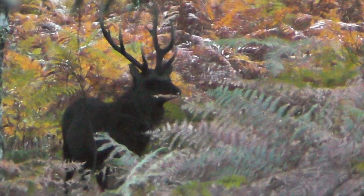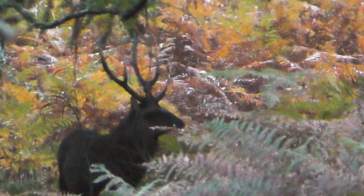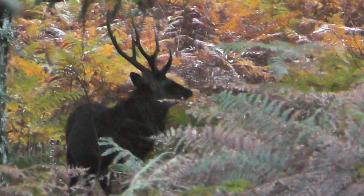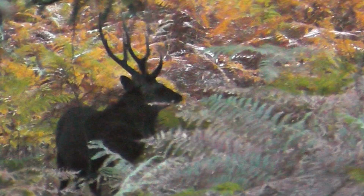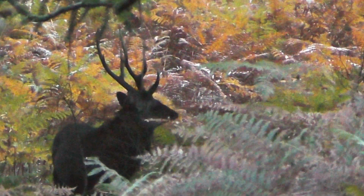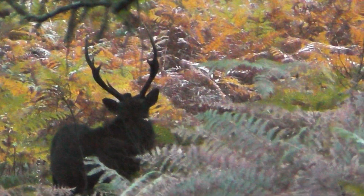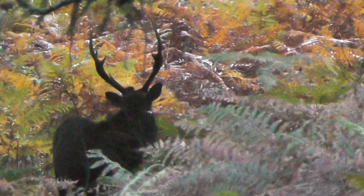Sika deer have a variety of coat colours and can range from sandy brown and red with lighter spots to dark grey and even black. Alongside this range of colours, this species also produces a range of noises, including squeaks, whistles, screams and barks.